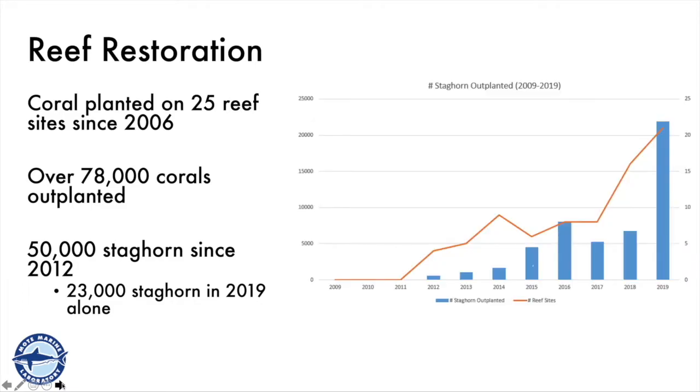This graphic shows the number of staghorn coral outplanted over the past 10 years, from 2009 until 2019. Mote Marine Lab has planted over 78,000 coral. You'll notice the highest number has been this past year in 2019, with 23,000 staghorn coral outplanted on the Florida Reef Tract.